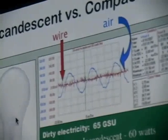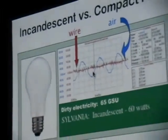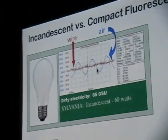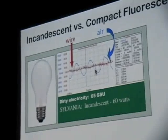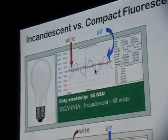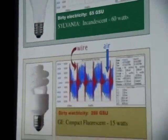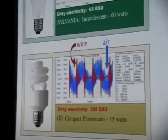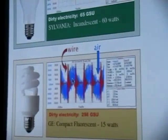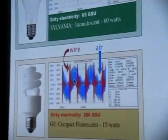Now, whether this incandescent light bulb is on or off, we get exactly the same pattern. So this light is not contributing to this power quality or to radiation coming through the air. This is simply what's present in that room at that time. This is just one of several compact fluorescent light bulbs that we tested, and you can see there's these high frequencies on the wire and there's these high frequencies coming through the air as well.